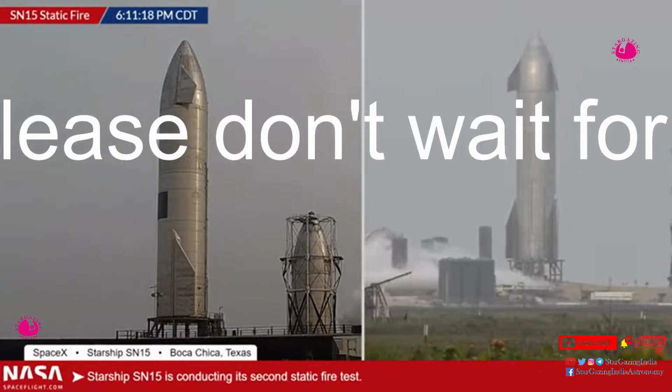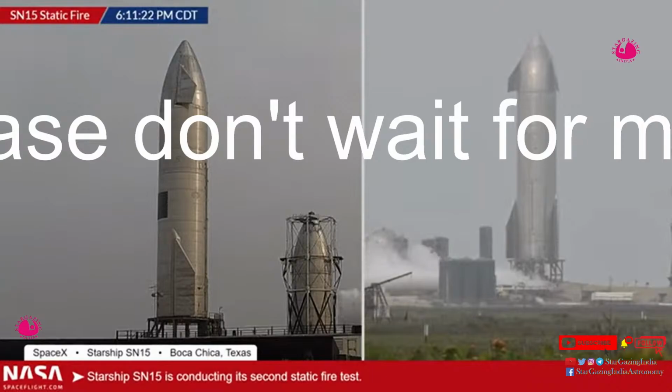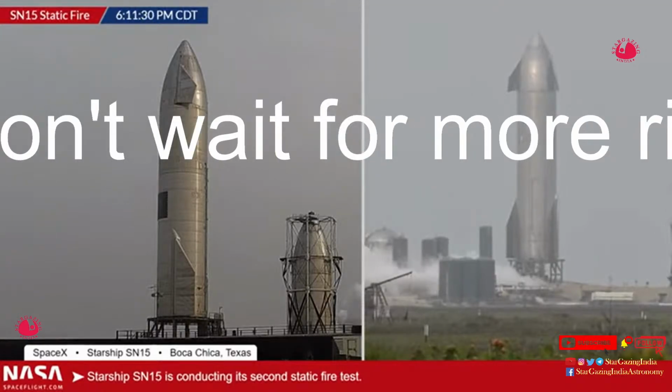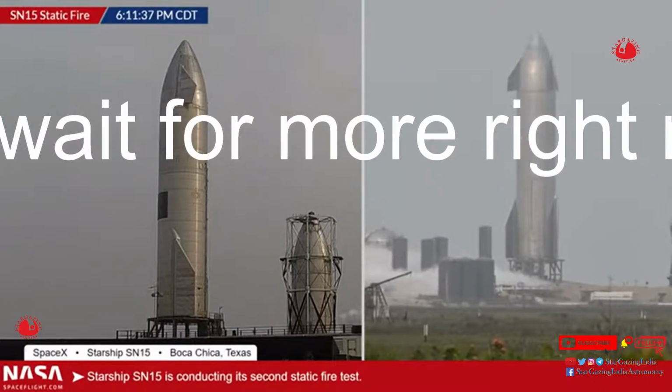I mean, hey. So yeah, we will wait. We wait for tank farm activity to start up. Tank farm activity has started up, and we are into the testing flow for today. So the next step we would expect to see is maybe a little bit of frosting, either on the nose cone or the main body, one or the other or both.